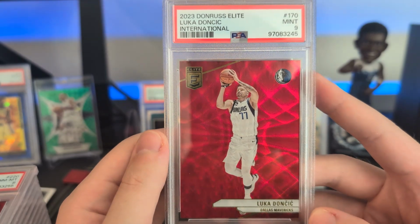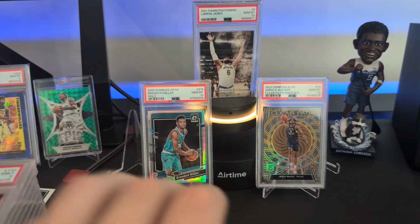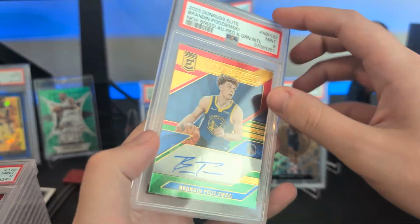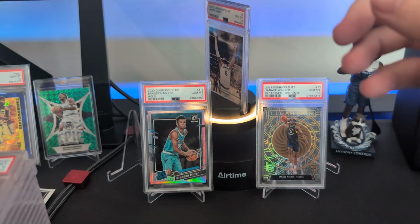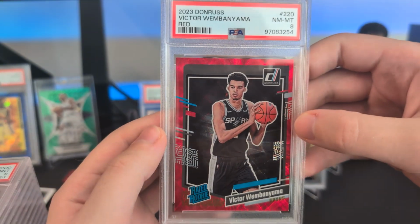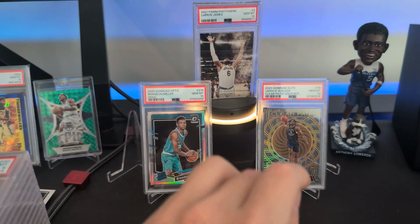As you can see, I opened a lot of international. We'll get into some international Obsidian in a second as well. I'm a big fan of the international. I feel like they have competitive prices to retail in a lot of cases. Got a Pods Auto Red and Green to 9. But what was I saying? The prices rival retail, and I feel like the cards are just more desirable. You get golds in a lot of cases.